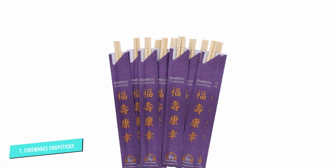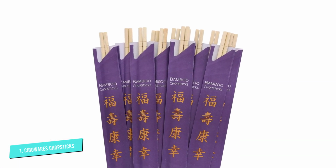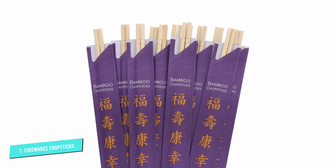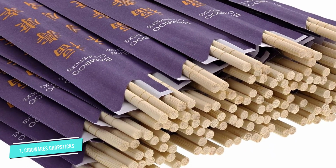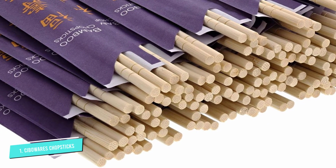For a single-use product, this is a fantastic sustainable choice. They're made of bamboo, an easily renewable resource. Once you're through with them, you can dispose of them with compostable items since they're completely biodegradable.